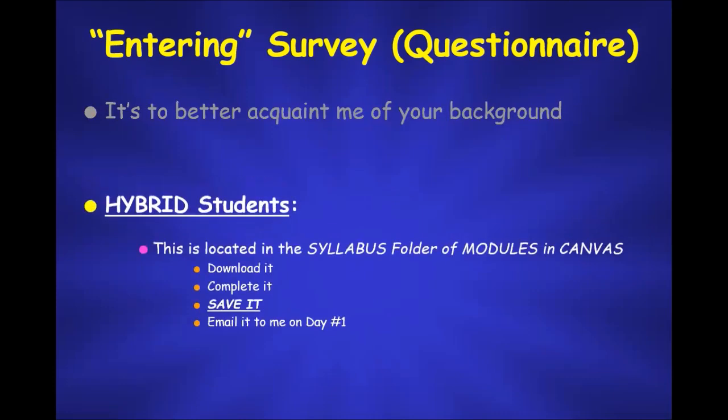Okay, so the hybrid students, which you are, you'll see it in the syllabus folder. Just download it, complete it, save it, and change the file name to your name, like Jane Smith or John Smith, and so forth. Then email it to me on day one. So just get that out of the way.